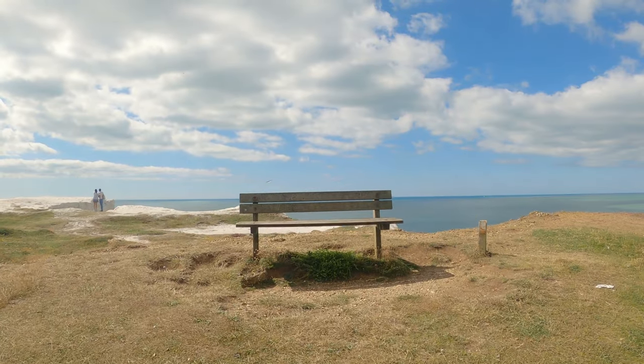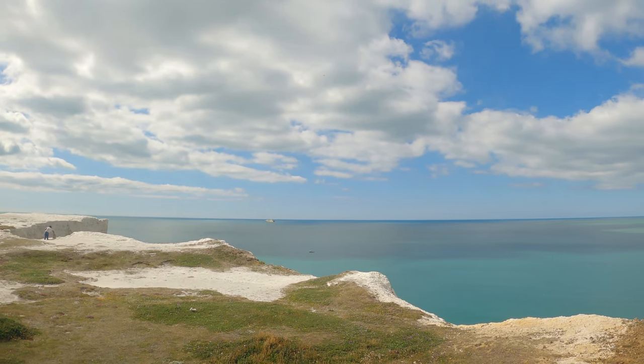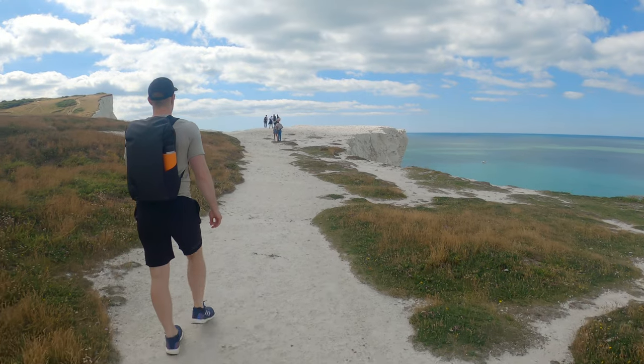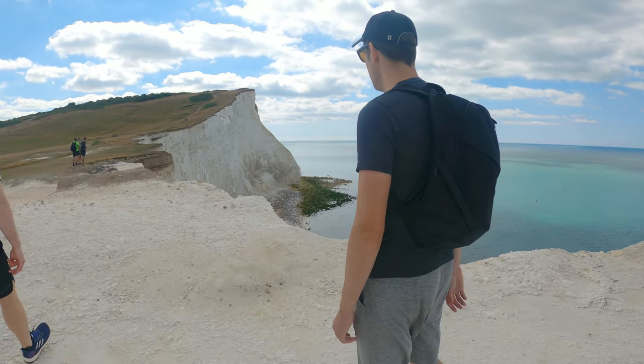Thought to have been formed by glacial meltwater at the end of the last ice age, the Seven Sisters have been carved and shaped by years of sea erosion into the crumbling cliffs we see today. Oh, look at the big cracks in there. That is a big crack. Speaking of crumbling.